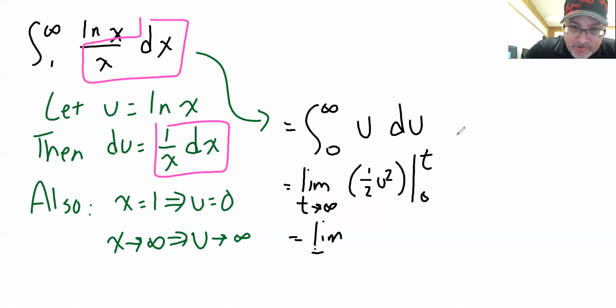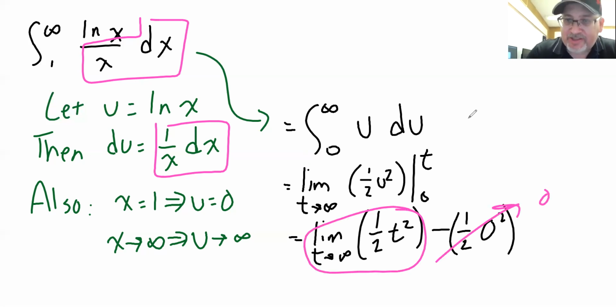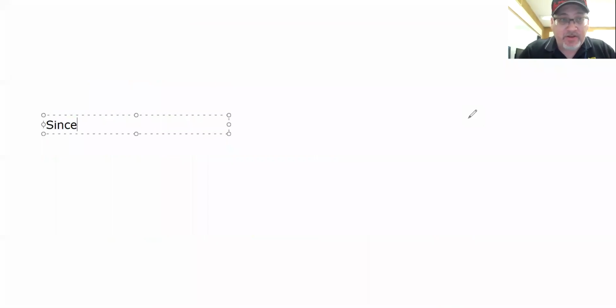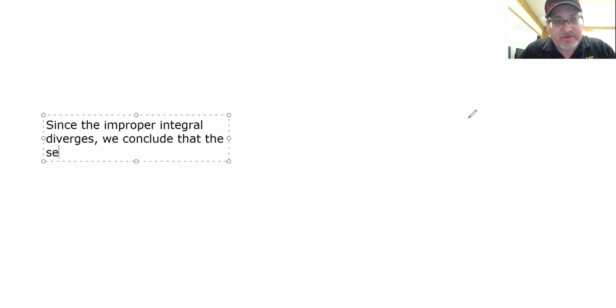So this is equal to the limit as t approaches infinity. I substitute the upper limit, I get 1/2 t squared. Minus, if I substitute the lower limit, I get 1/2 times 0 squared, which is 0. What happens to this as t approaches infinity? This approaches infinity as well. You square infinity, it's still infinity, and if you take half of that, it's still infinity. So what does this mean? Well, the integral just diverged. That means that the series diverges. Let's wrap up this example. Since the improper integral diverges, we conclude that the series also diverges by the integral test.